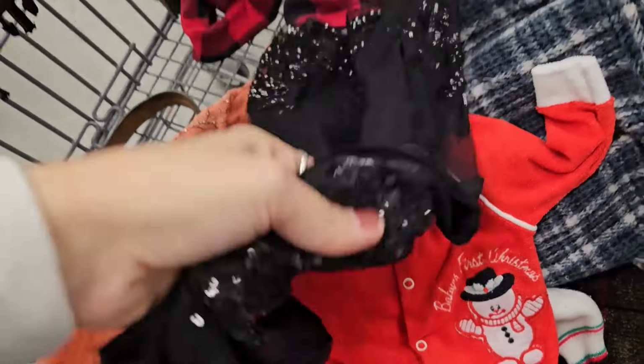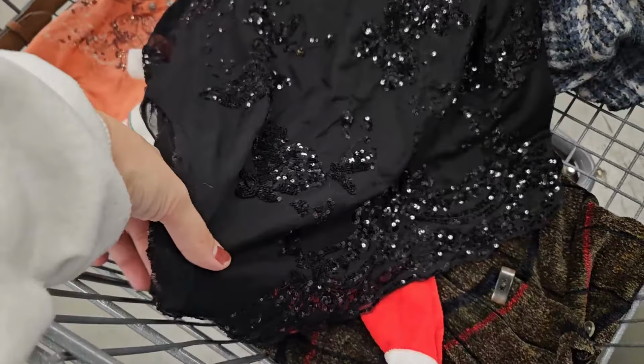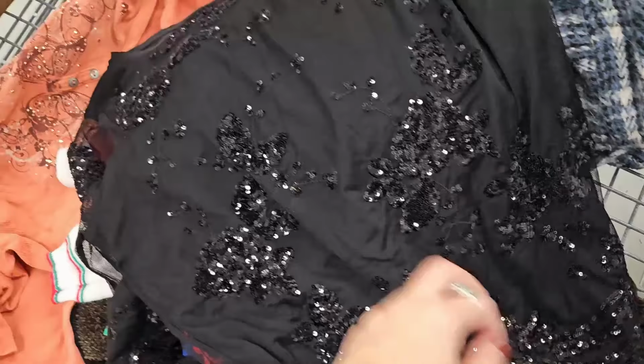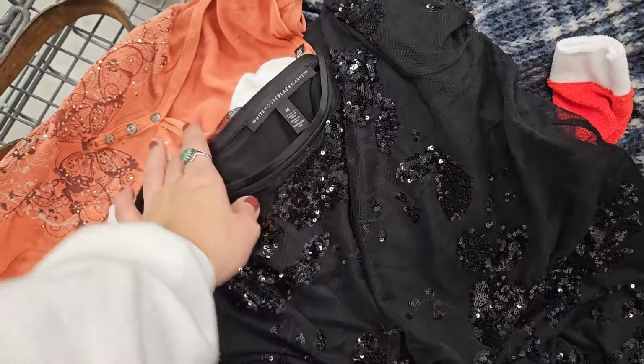And then this I debated on super hard. Maybe I should have gotten it. Let me know down below. Would you have picked up this piece? It's just White House Black Market, but it was mesh, sequined. I kind of liked it, but ultimately decided to leave it behind because it really wasn't a great brand.